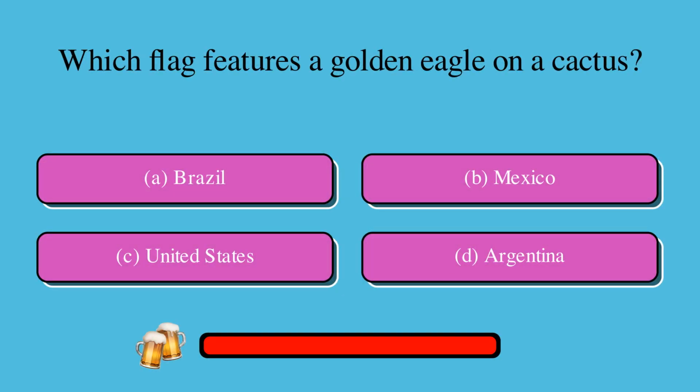Which flag features a golden eagle on a cactus? Is it A, Brazil, B, Mexico, C, United States, or D, Argentina? The correct answer is B, Mexico.